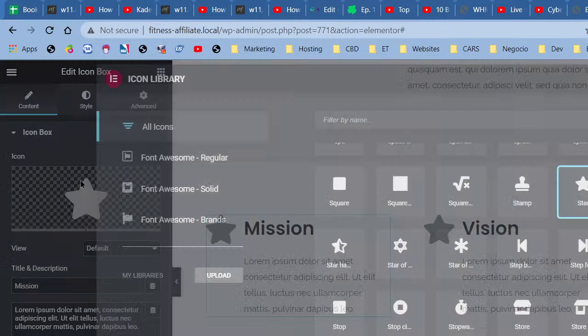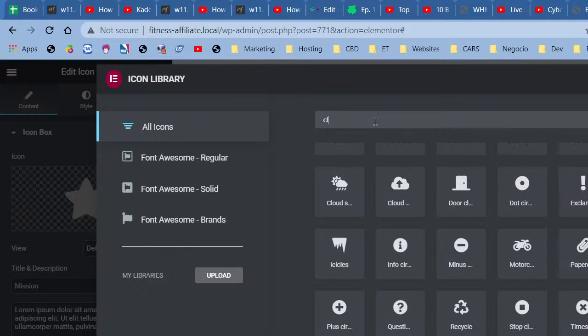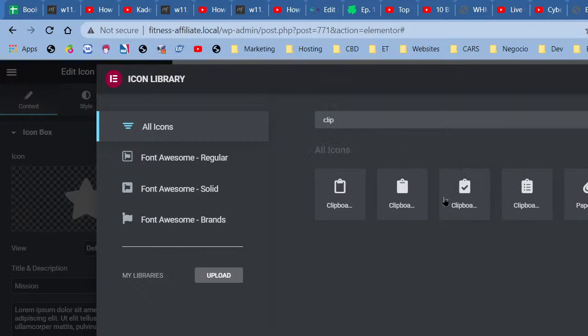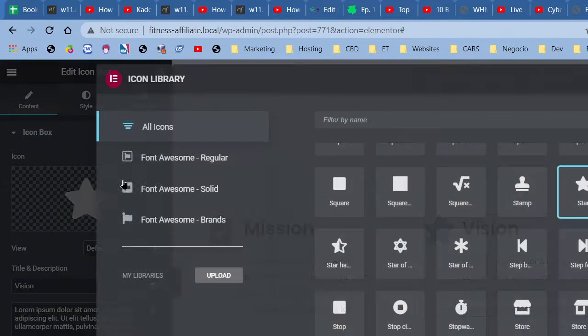Okay, so now for mission, we're going to add a clipboard for a set of criteria, right? So clipboard, I think I'll use that one. And for vision, our vision is more into the future. It's more about who we're aiming to be. So that's the difference between mission and vision statement, guys.